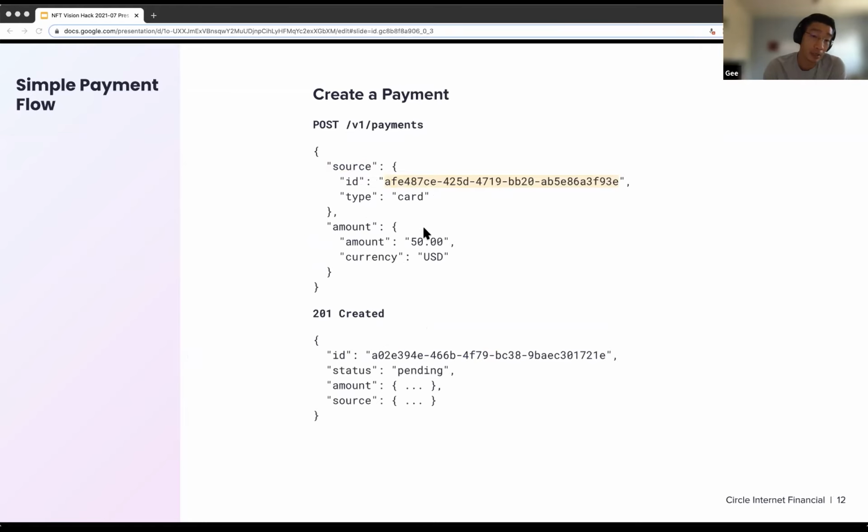Once you have a card or a different funding source, it could be an ACH account, it could be a bank account, the next step is to create a payment. So which payment source are you using? How much USD are you trying to transact? That'll come back instantly, most likely with a pending status.